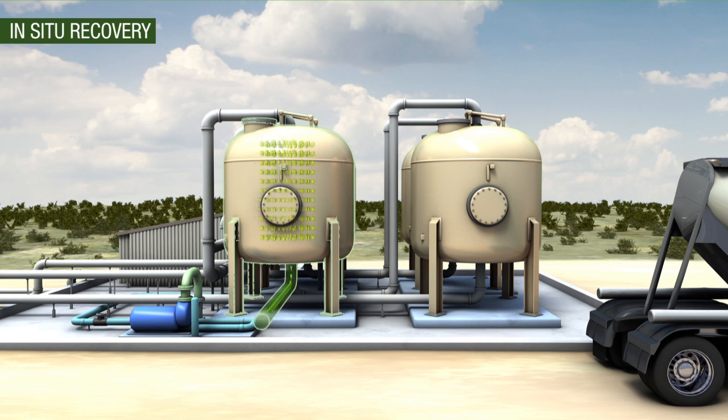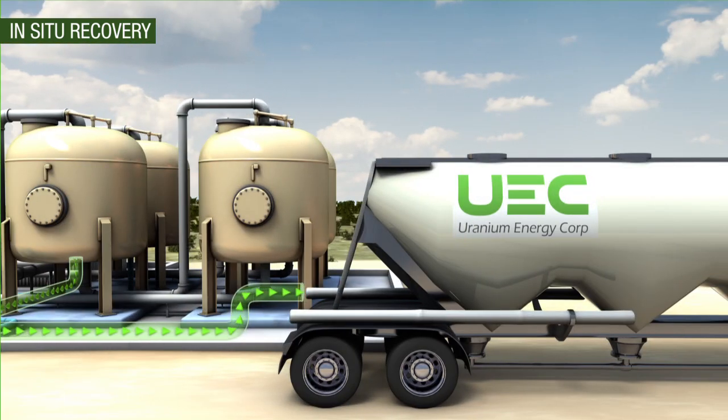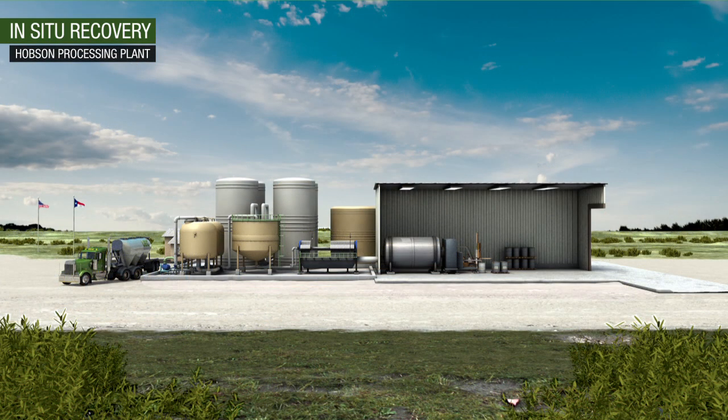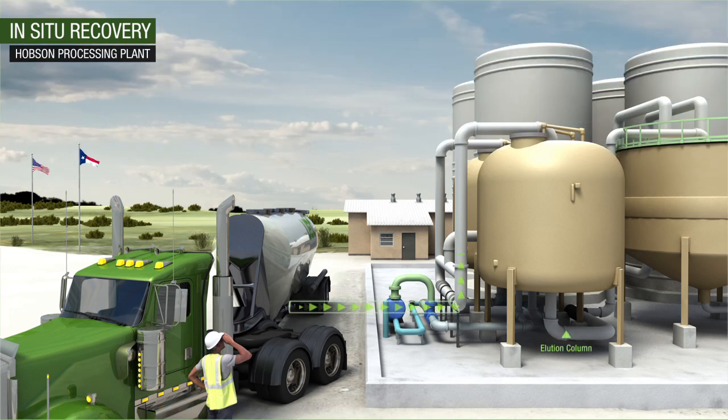The uranium-loaded resin is hydraulically conveyed from the ion exchange column into a specially designed resin hauling trailer and then transported to the processing facility. This method of transportation has been successfully utilized by the uranium mining industry for over 20 years by companies such as Cameco.